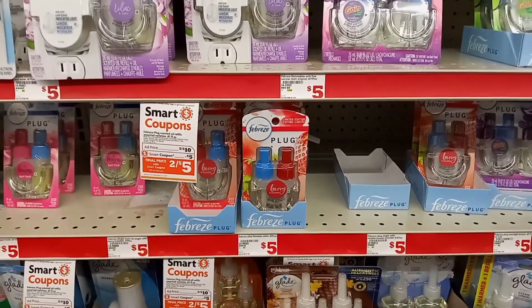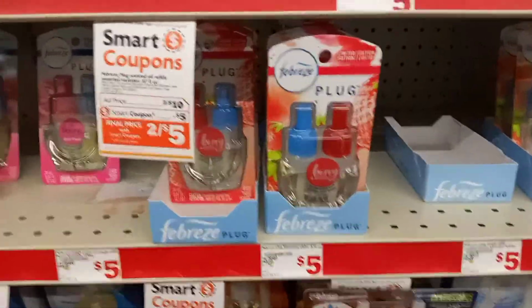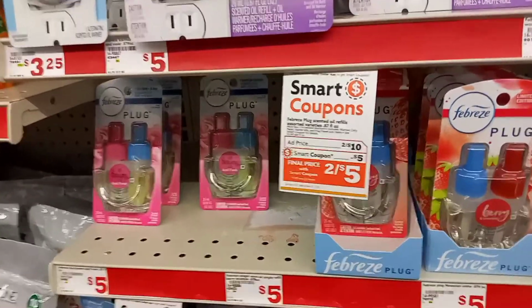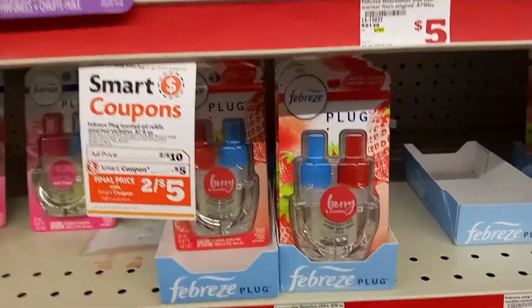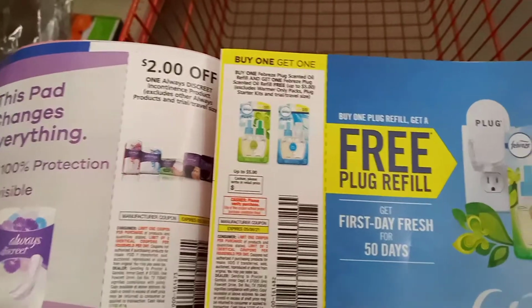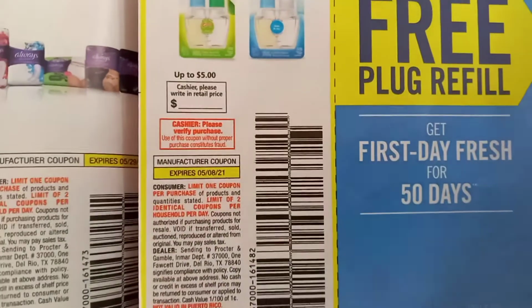Alright, you guys, so our first item today is going to be these Febreze plugins. Now, there was a glitch going on earlier this week that I am hoping is still going to happen. The glitch is if you buy four of these plugins, there is a $5 off of 2 digital coupons, so click that. And then you use 2 of these buy one, get one free from this month's P&G, which expires on the 8th.